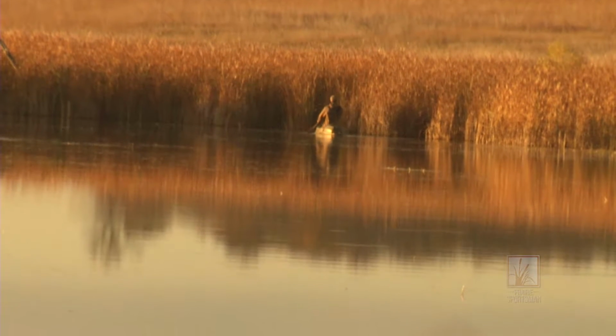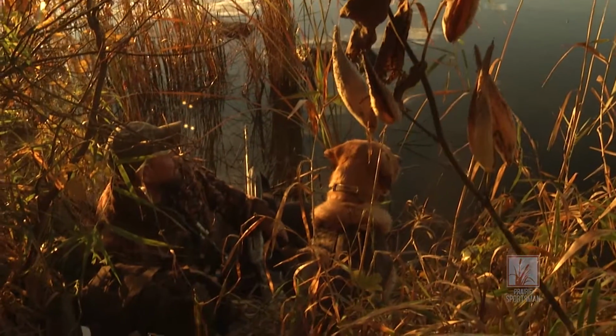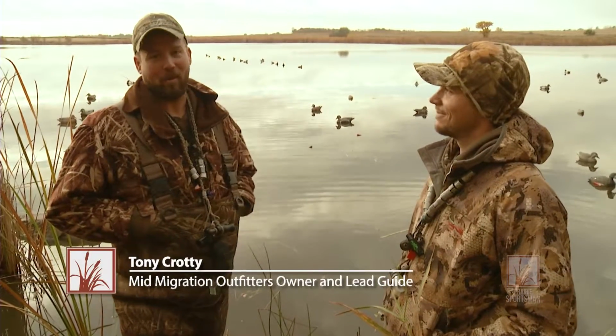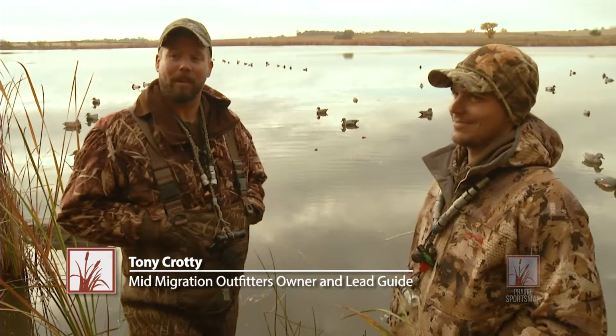We're here in western Minnesota on the eastern edge of prairie pothole country in the United States, and this area plays a vital role in waterfowl production. I try to spend as many days as possible in the fall chasing ducks, and I couldn't pass up an invite from Tony Crotty of Mid-Migration Outfitters.